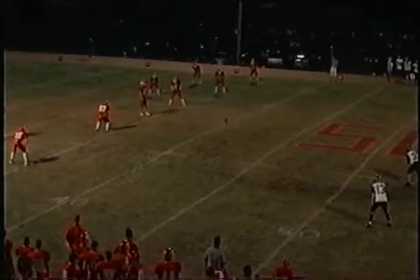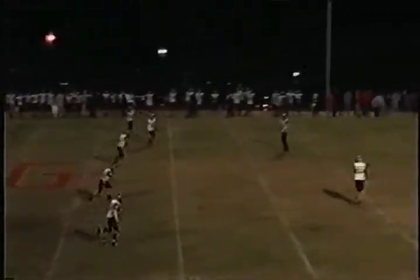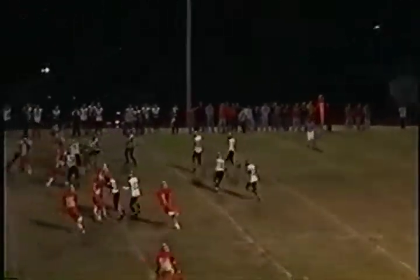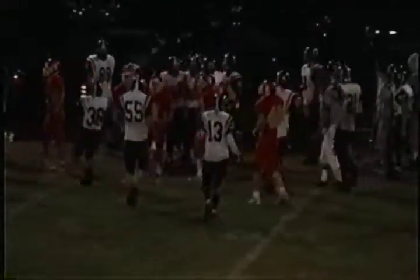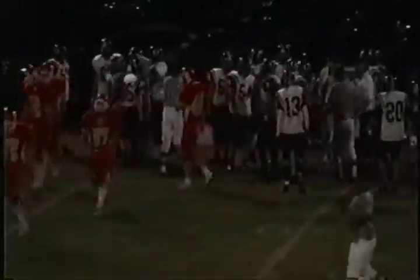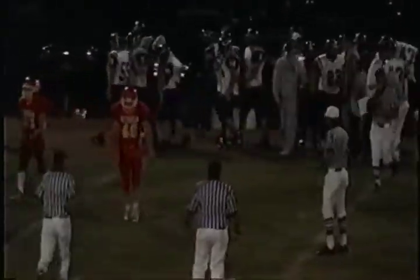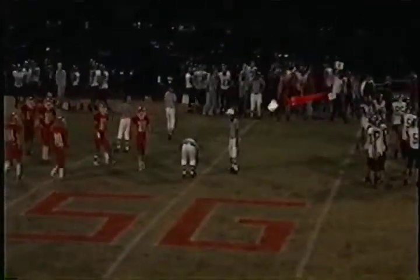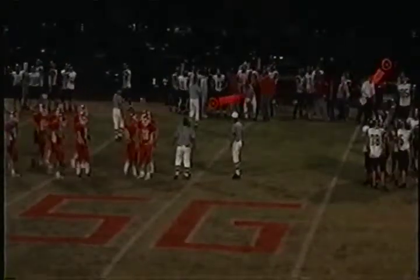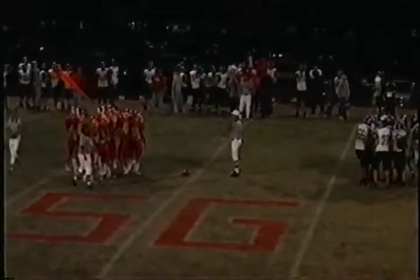Fisher and Kidd back deep for the Oaks. Boggs, number 23. Number 15, Thomas Cook with a stop. Just past midfield. It's first and 10 for the Oaks.